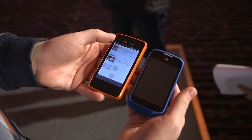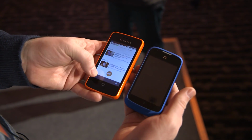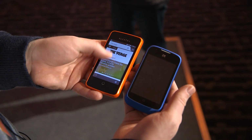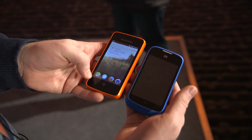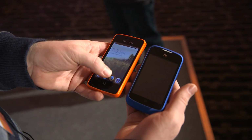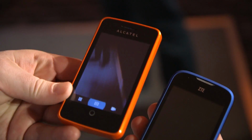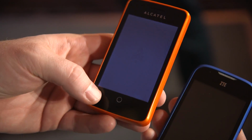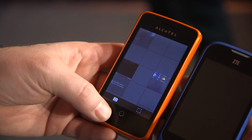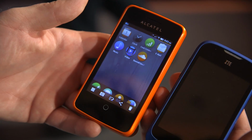So, as it's a Firefox-based OS, you would hope that the scrolling performance is decent in the browser, and it appears to be. The rendering is going pretty well. But the OS as a whole, I'm a little bit more unsure about. Different apps seem to perform differently. There's some tap issue there, and you can see that everything is just kind of rendering pretty slowly.